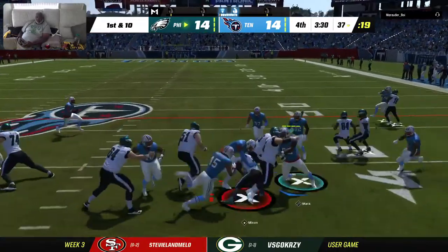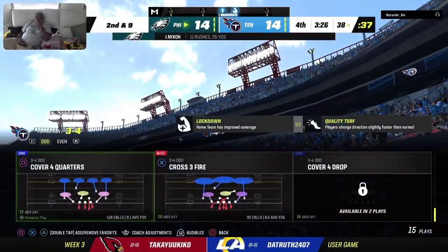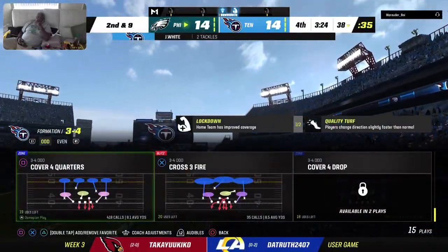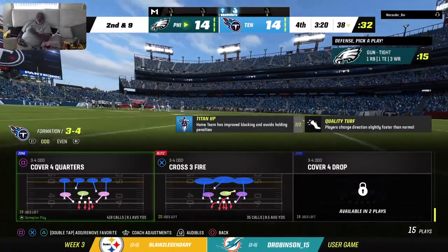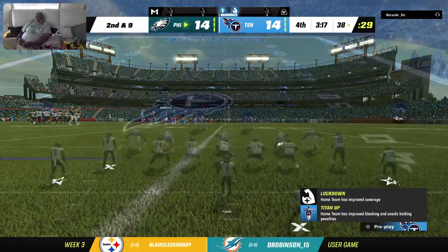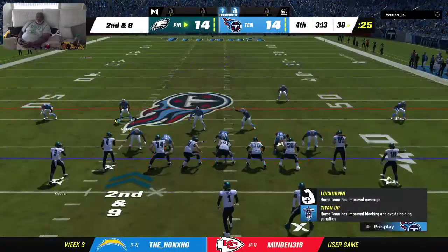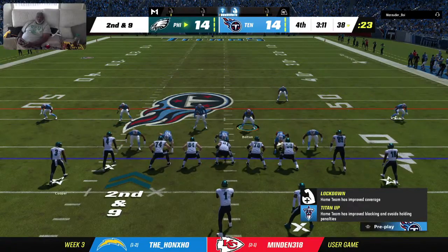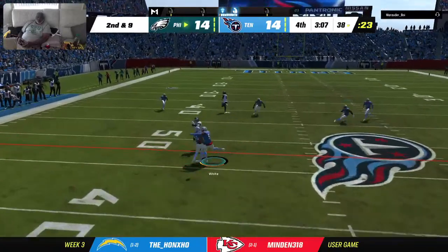An option handoff here to Mixon. And they will only muster a yard here to the 38. And the trend continues here in the fourth like it was in the first, second, and third. He's had nowhere to run. And you're probably thinking to yourself, why do they keep feeding him the football? Well, they trust him first and foremost. They do believe that over time he might actually pop one of these runs. But the bottom line is he takes care of the ball well for them, so they keep handing it to him.